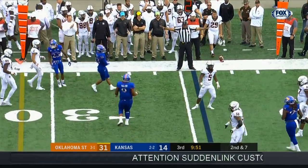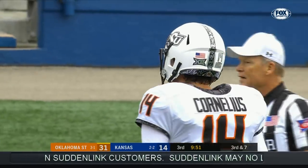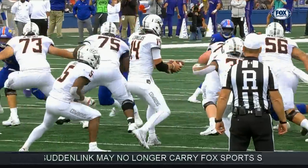Cornelius overthrows Justice Hill. He ran away. The first part of the equation was a pretty good one in terms of just getting away from Daniel Wise. Yeah, Wise is their best defensive lineman.